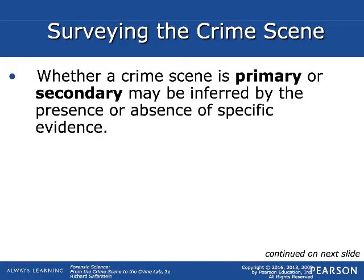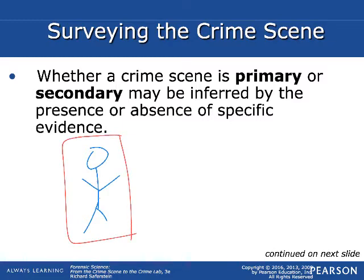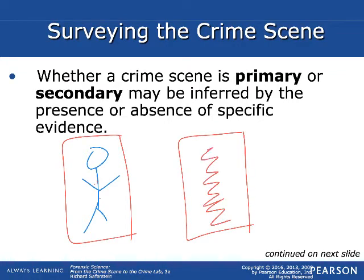Okay, so you can infer whether the crime scene is primary or secondary by what evidence is actually there. And you guys can think of examples, right? If there's a body and there's no blood, so everything is clean, but you can see where the wounds are on the body, then it probably wasn't killed there. But then there's another location, which would be the primary spot, that's full of blood.